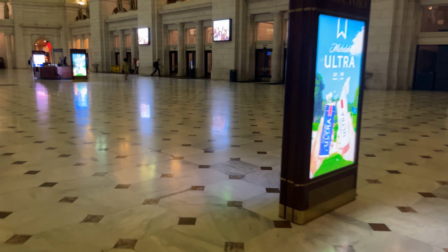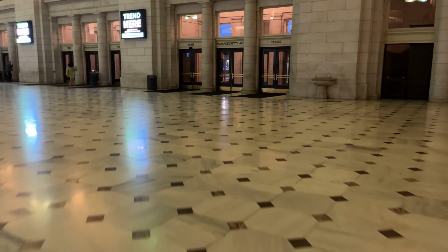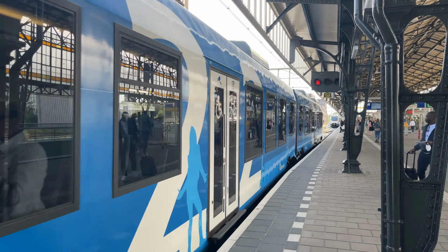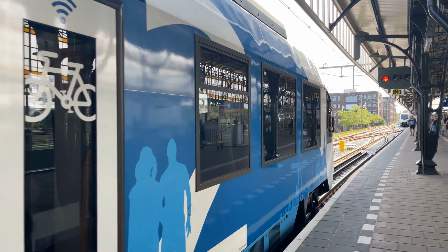Having taken in the sheer beauty of the main hall, it's time to turn towards the exits and the end of today's video. Next week we'll be riding across the Netherlands with Blauwnet on board one of their Alstom Lint DMUs from Hengelo to Zutphen.